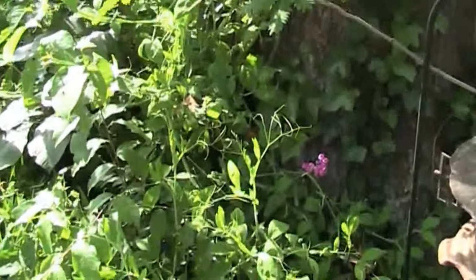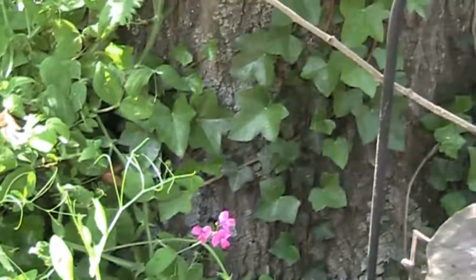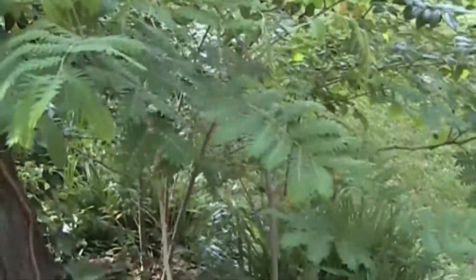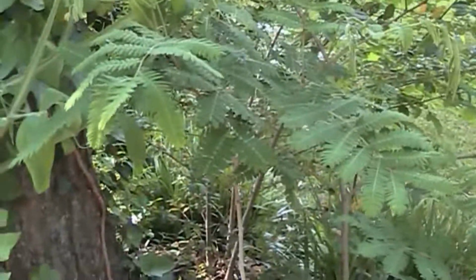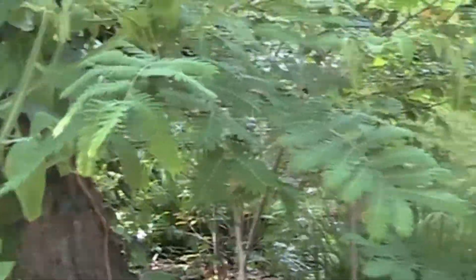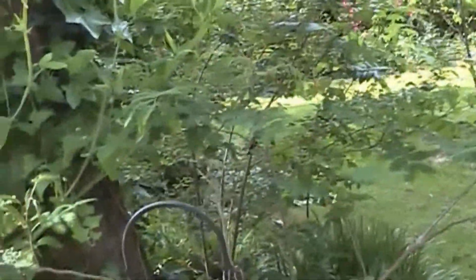Now in the front bed, I have this. This is sweet pea. And then this is a fern that grows in a tree here. It's called mimosa. Mimosa? Formosa. Formosa, I think means beautiful. Anyway, it has these little pom-poms on it that are, I mean, not purple, they're peach colored, and they smell like peaches. It's fantastic.